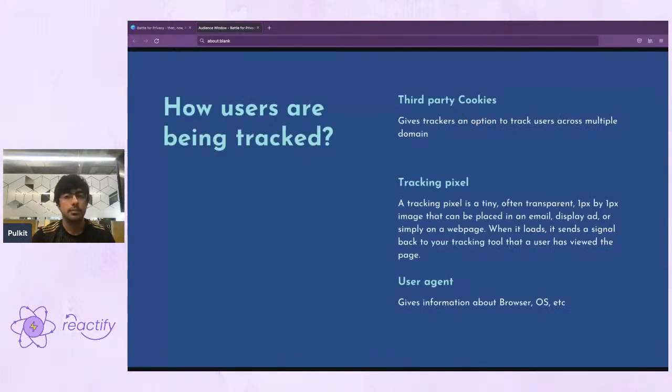But before jumping to Safari ITP and Chrome same-site cookie policy straight away, let's first understand what techniques these trackers use to actually track you. So the first and the foremost is third-party cookies. It gives trackers an option to track users across multiple domains.